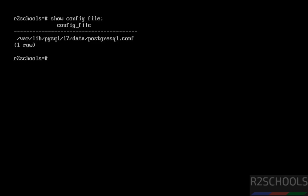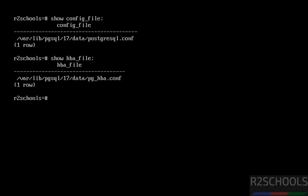Okay, if you want to verify the configuration file location, use show config_file. See, this is the configuration file location. This config file contains PostgreSQL server level configuration information. And if you want to find the HBA conf file, show hba_file. See, this is it. Now exit. To exit from PostgreSQL, you have to use the command \q. To exit from this user, you have to run this one.